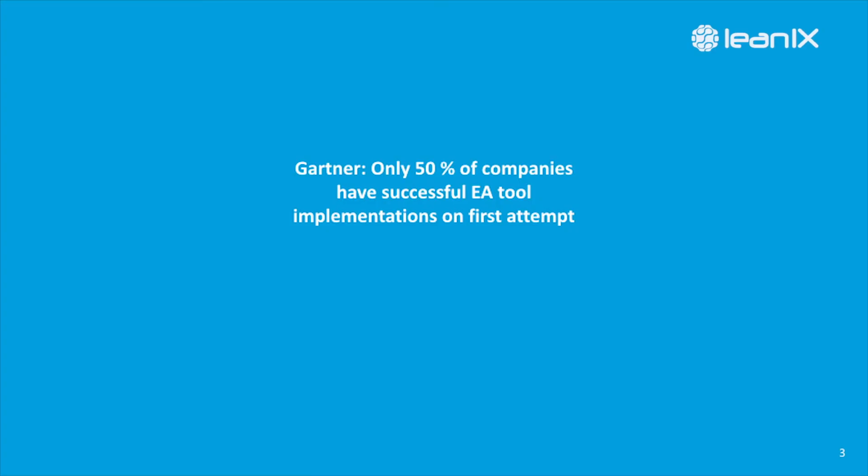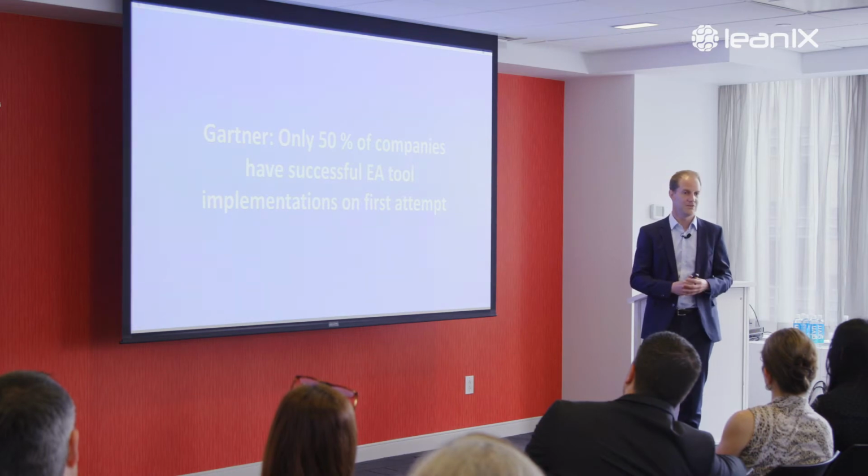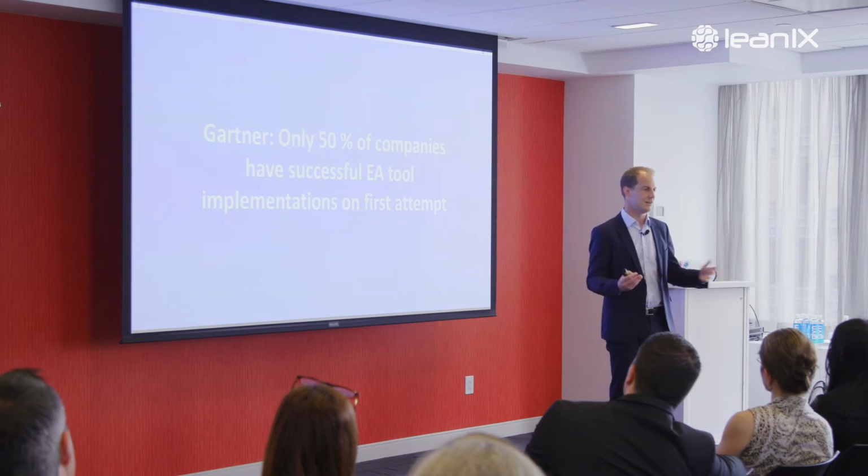Only 50% of the companies really have a successful EA tool implementation at the first attempt. From my position, I can confirm that, because we don't only have customers coming from Excel, Visio, PowerPoint. In some cases, we also have customers from other products where we really feel the pain that they have and say, hey, that was a long time. The tool was hardly used. We have a very small user base, but we want to do it better this time.